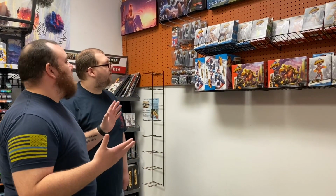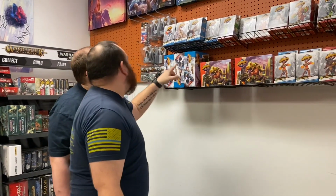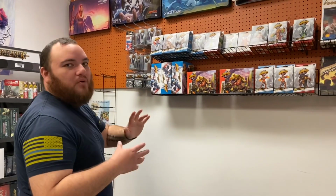Pacific Rim, yeah. Kaiju versus mechs. I mean, it's fantastic. You get to paint him up. This guy looks like Ultraman. Yep. And then you destroy buildings. You get points and stuff like that.